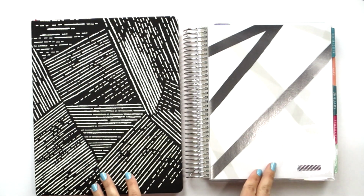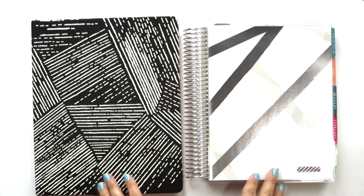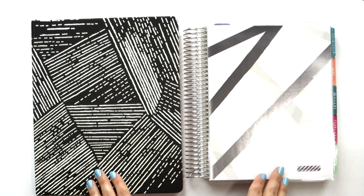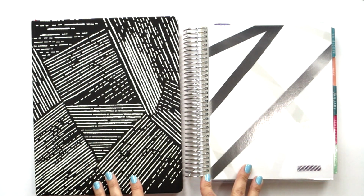But in every situation with every planner, there are some things that work for some people that don't work for others. And so I just wanted to give you a little overview of some things to keep in mind between the differences. So if you're looking to purchase one of them and you're not sure which one, then hopefully this will help you to make a better decision.